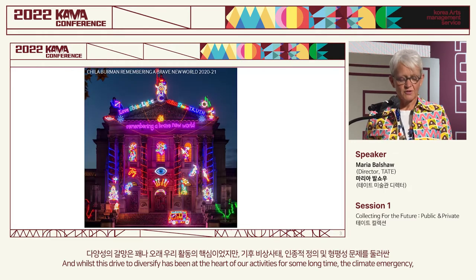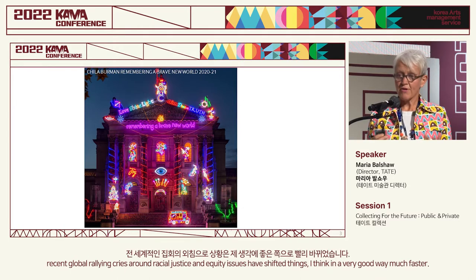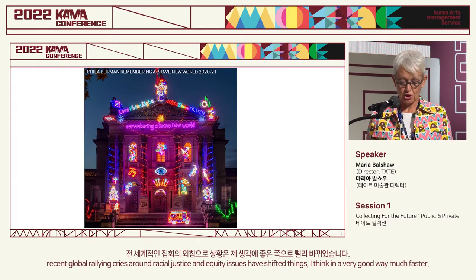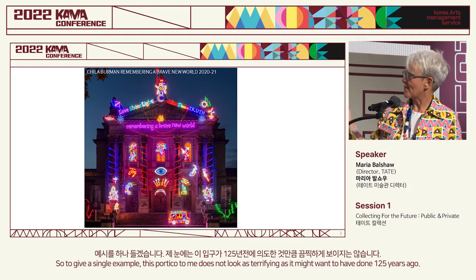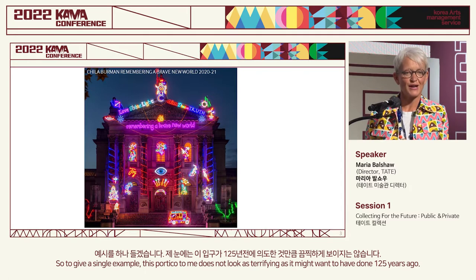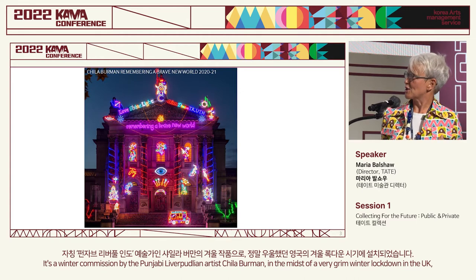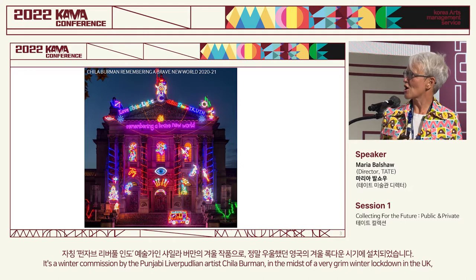And whilst this drive to diversify has been at the heart of our activities for some long time, the climate emergency and recent global rallying cries around racial justice and equity issues have shifted things, I think, in a very good way, much faster. So to give a single example, this portico to me does not look as terrifying as it might once have done 125 years ago. It's a winter commission by the Punjabi Liverpudlian artist, Shaila Berman.